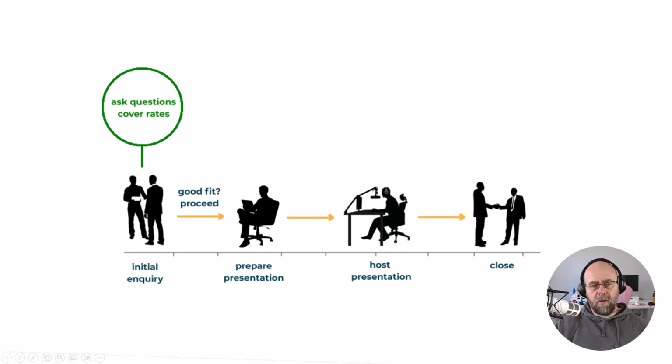Of course, if they aren't a good fit, well, then you pass it on. You can refer it on over to someone else, or you can simply say, no, thanks, it's not a good fit. However, if it is a good fit, we then, and only then, go about preparing the presentation. And remember, there won't be any surprises around cost or timeframes or anything else, because we're going to cover that during the initial pre-qualification stage.